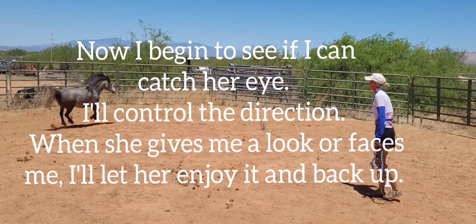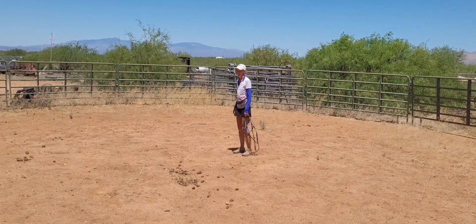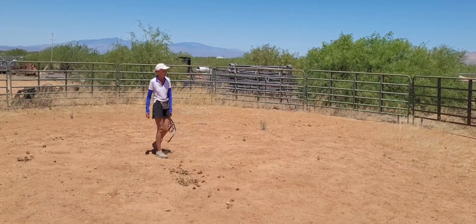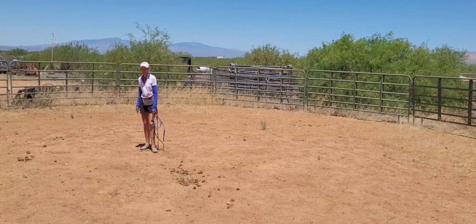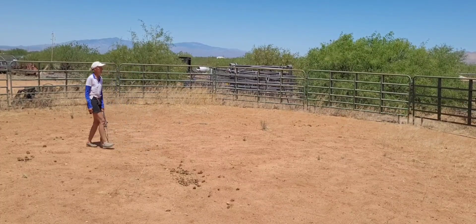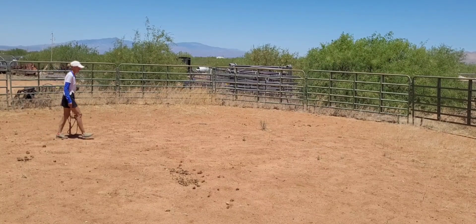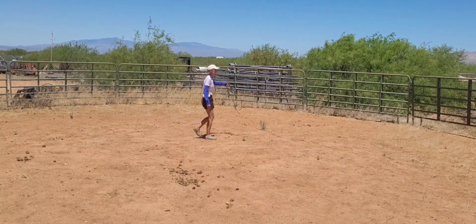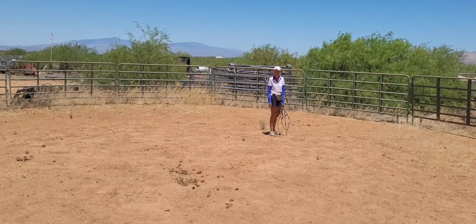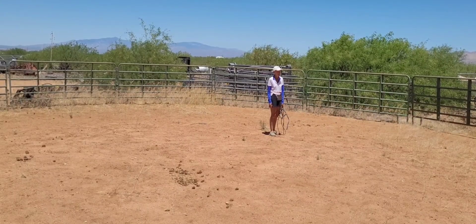Here I'm starting to see, can I catch her eye? Not really. Not yet, but watch my feet. I'm watching her very intently. It takes a lot of focus, presence and attention to really read the horse. I don't want to cut her off. But there, now she went to reverse directions because she felt like I did cut her off. I'm going to keep her going the same direction, so that's why I went over to the fence.